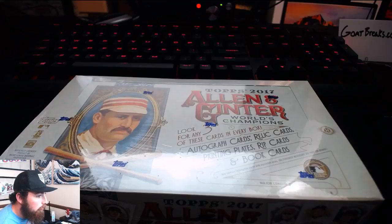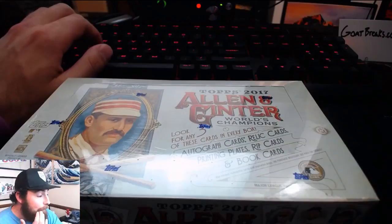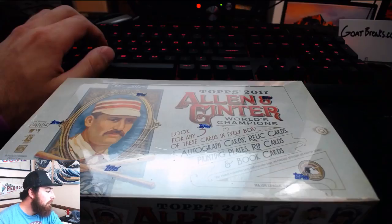Alright, so he's almost done. He's editing this live so I can see it. This Allen and Ginter isn't a hot box. I mean, technically it's not a hot box, but our hot box didn't have anything that good in it. So, you know. $60 for Eric Hosmer. Rip the dream. Rip. Good.